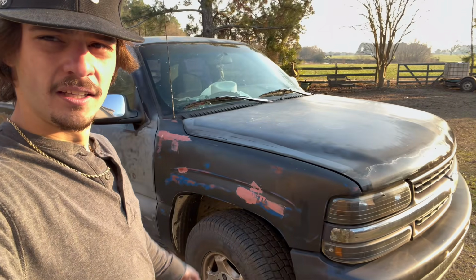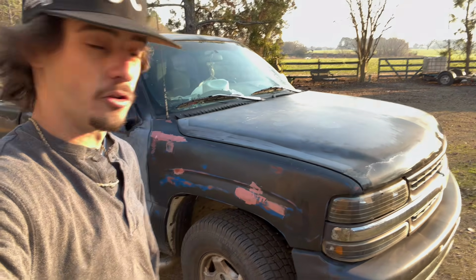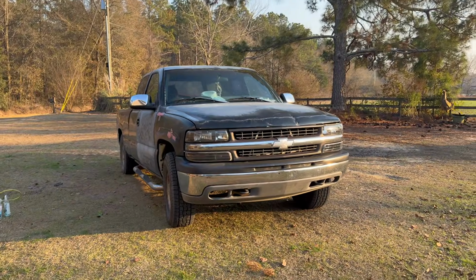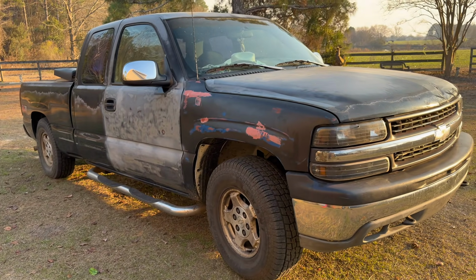I got to put a couple things in the front end, and I would like to rebuild this front end before it gets too late, before it starts riding like crap. But this thing right here is hopefully gonna be rocking and rolling.